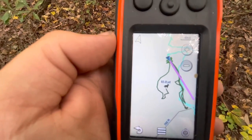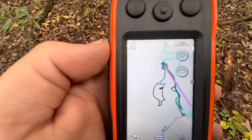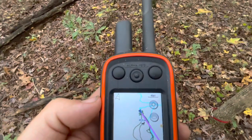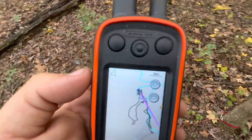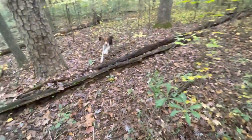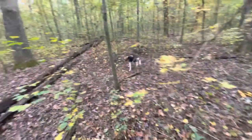Now what he does is when he's coming back to me like this, he's getting a little confused and he's just coming back. I'll just tell him to go on. He's just coming back to be like, what the heck, man? Where's this thing at? So, all right, get in there. Hey, let's go. Get in there. Hunt him up.